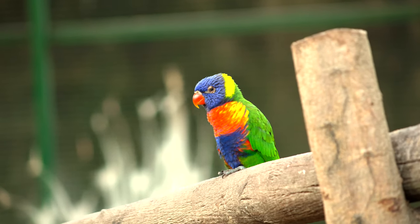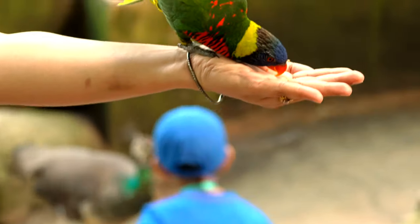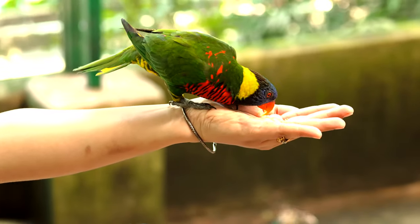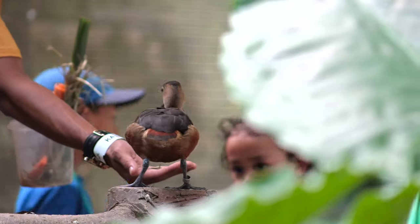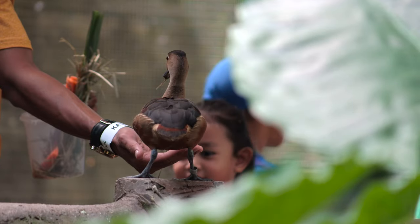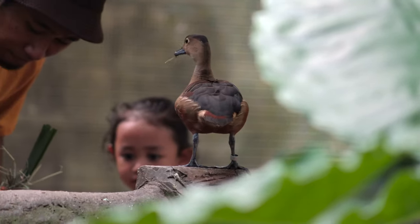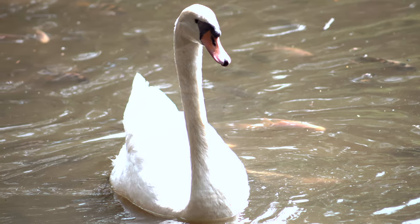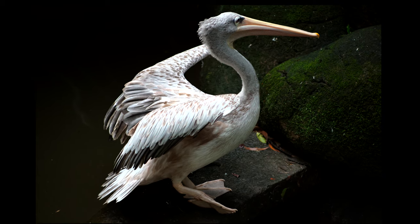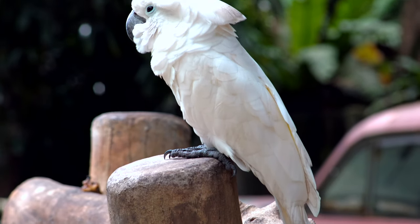Now the small birds. Don't forget, this aviary houses more than 100 Malaysian birds and a large variety of migrating birds as well. Here you can also feed some birds and chat with parrots. See the small brown duck. And again, there is a big white swan, different types of parakeets and lorikeets, macaw, finch, and so many.